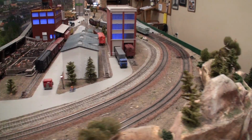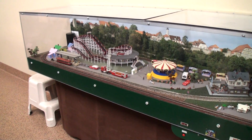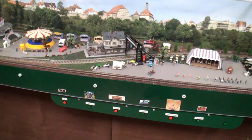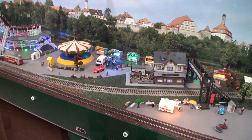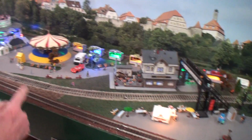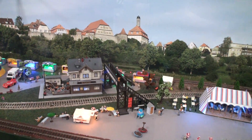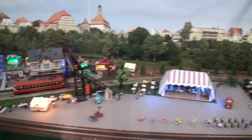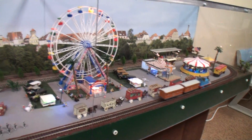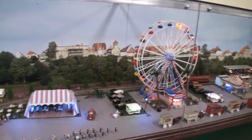Now we're going to continue on the layout, but show me this little section here. This is for the kids. Yes. So what happens here? Let's push some buttons. This turns the lights on. There we go. This turns the carousel on. There goes the carousel. This makes the trolley run. There's the trolley running. There's Thomas the train. This is the Ferris wheel. And this is the other carousel.